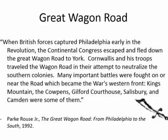After the British forces captured Philadelphia early in the Revolution, Continental Congress fled down this Great Wagon Road to York, Pennsylvania. Cornwallis and his troops traveled the Wagon Road in their attempt to neutralize the southern colonies. Many important battles were fought on or near the road that became the war's western front. So places like Kings Mountain, the Cowpens, Guilford, that's the way they spelled it, Salisbury and Camden were just some of those. There were a lot of important things that happened along the road. It was a very important road in and of itself. So where was it? How can I find it today?